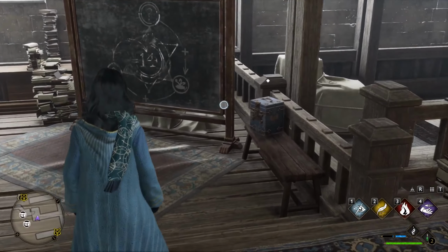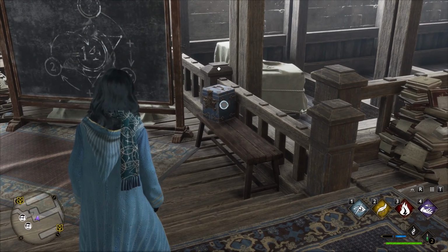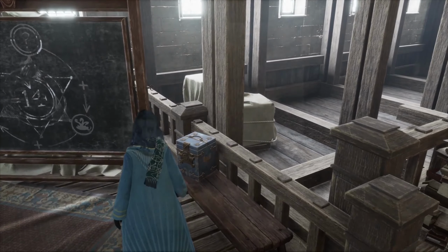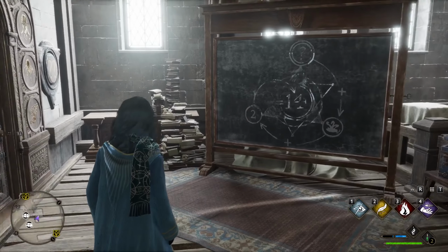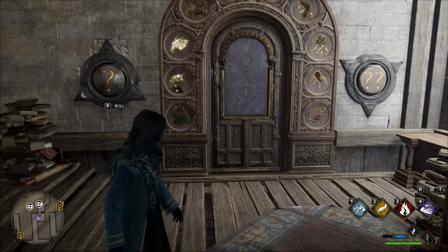Now that we're here, you'll see a lockbox on a bench next to a chalkboard with numbers scribbled on it. Open it and congrats, you now have the cipher. Looking at the cipher, you'll see a slew of mythical creature symbols, each with a numeric value starting with 0 and ending with 9. Now let's do a quick turn and look at the first door.